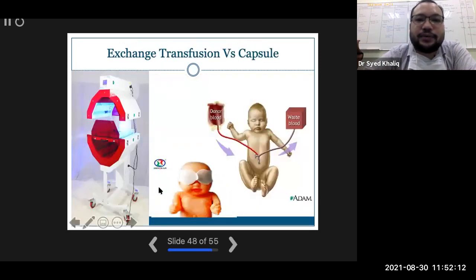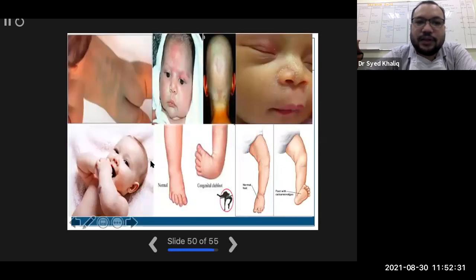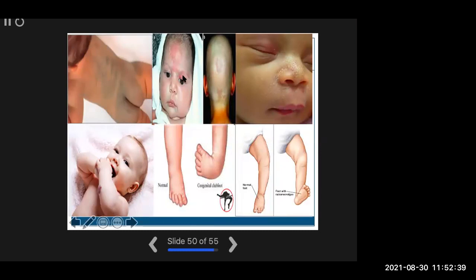Alright, the exchange transfusion, we're not going to go there. And then sometimes if you look at the eyes, there can be subconjunctival hemorrhage. This is gynecomastia, which is normal as well. This is a cord that already has a knot there. What is this, the picture above? Huh? Mongolian spot. This is a Mongolian spot.